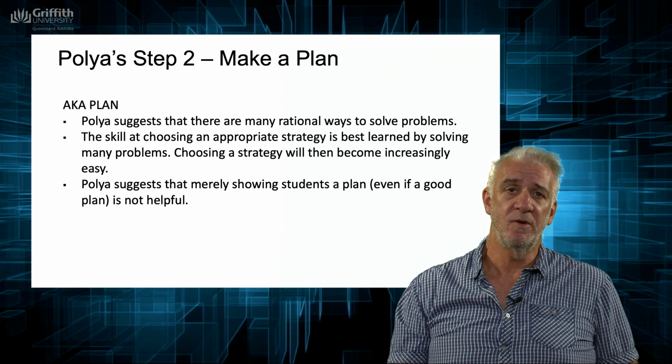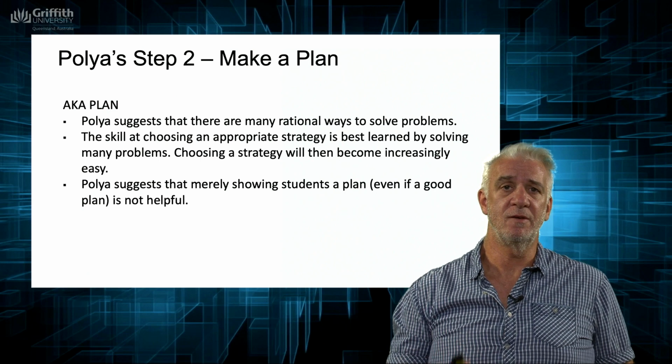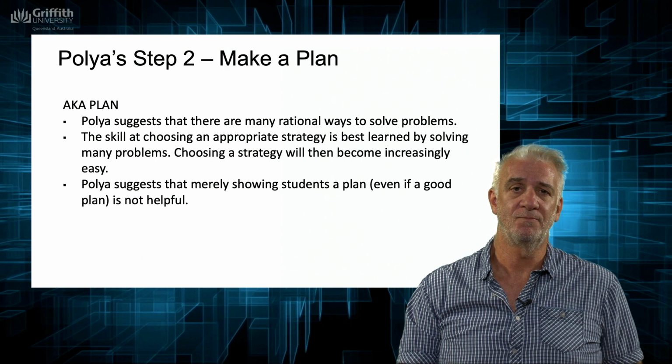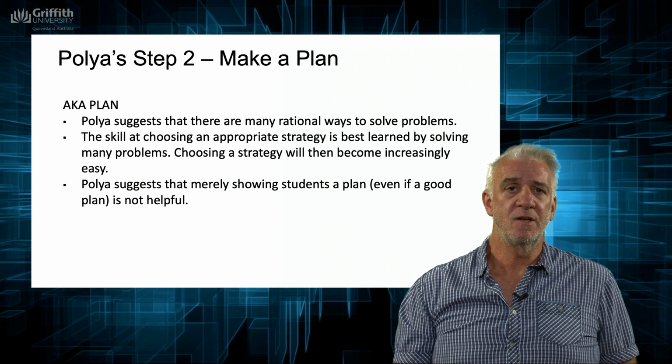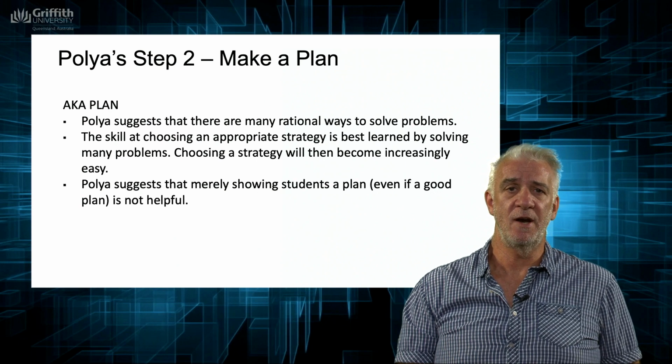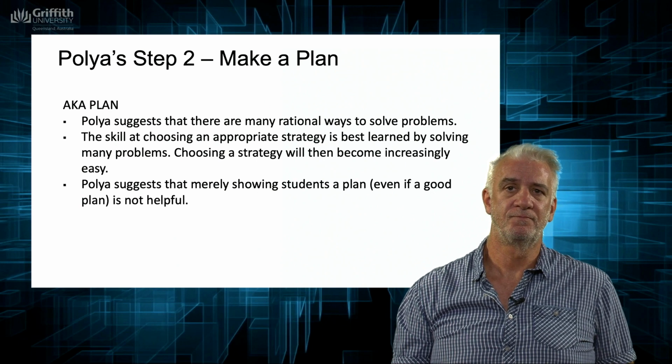Again, this is a problem often with problem solvers, that they just go headlong into their first idea and they can get a long way down the track before they realise that they're way off track. So just taking a bit of time at the start to understand the problem and then consider the possible strategies and then make a plan.